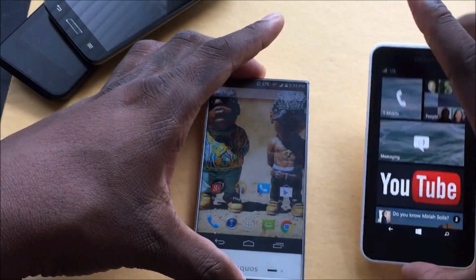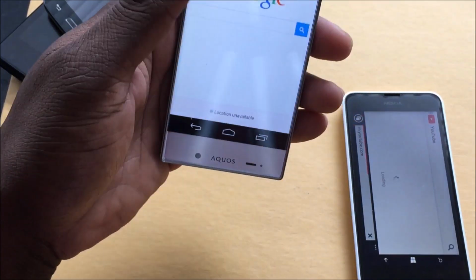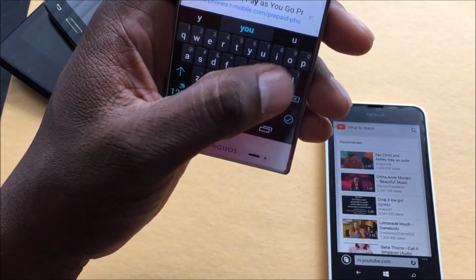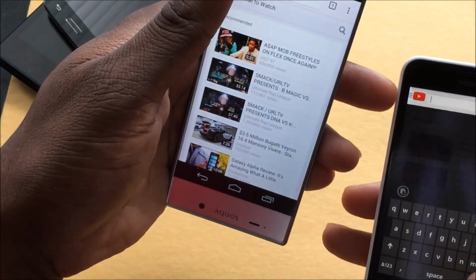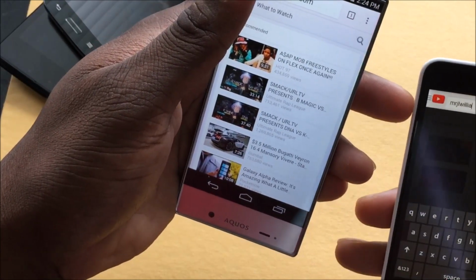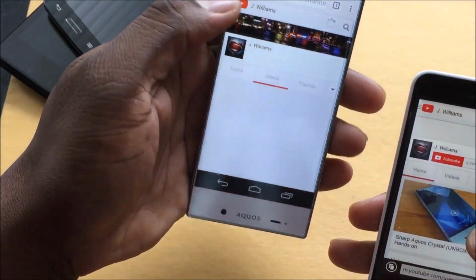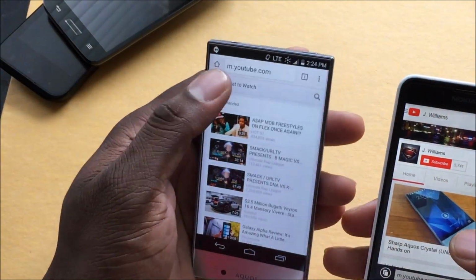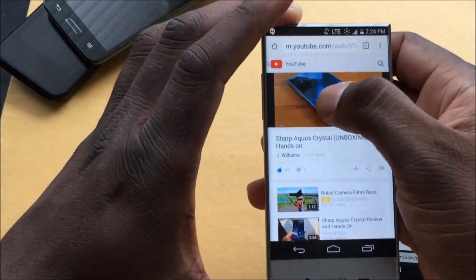And I'll go ahead and head over to YouTube real fast, and I'll go in the web browser, since the Nokia has to be in the web browser as well. And I'll play something with them laying flat. And let's see here, let's search. And then let's go here. I'm going to play the same video on both of these. So first I'm going to play it on the Aquos Crystal.